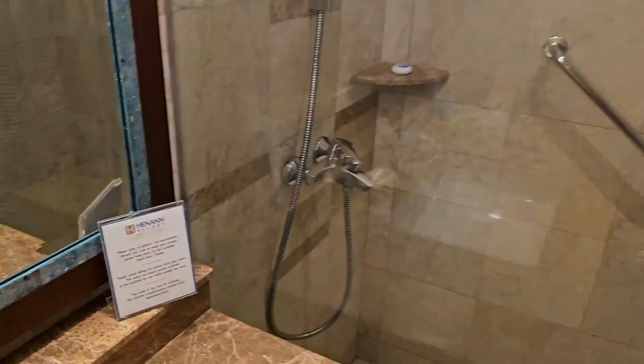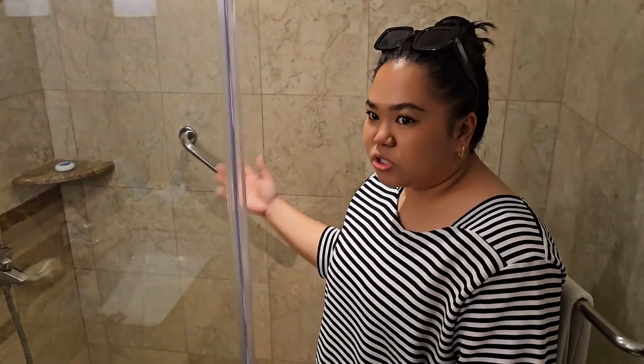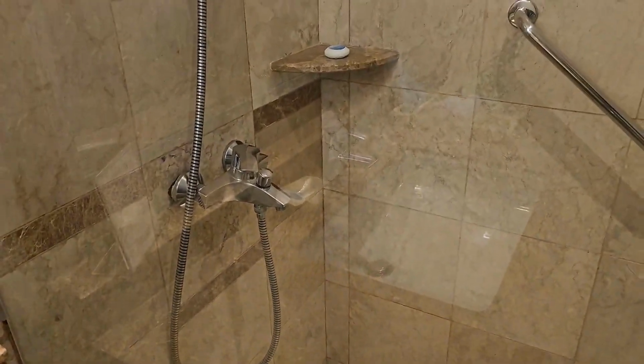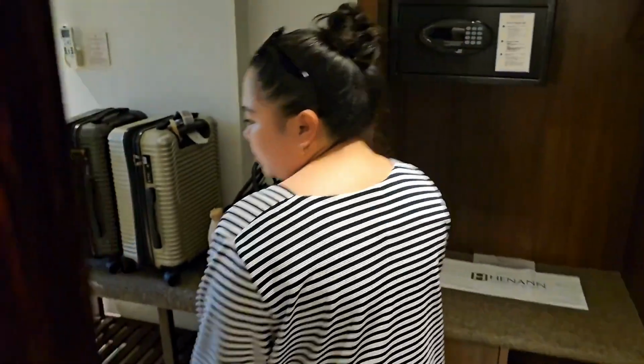And here's the shower. You can see it's spacious. Sadly, we don't have a bathtub. Okay, so let's come on here.